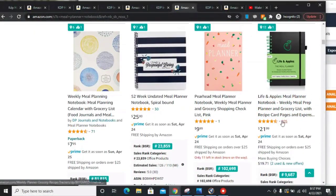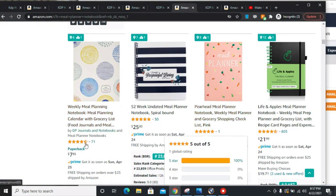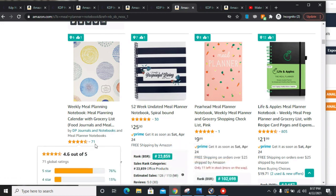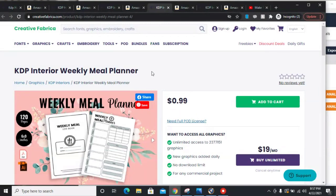These are other books having reviews. We're going to take off this one and this one. Then KDP, we're looking at this one right here. The one has a review. This one has 71 reviews. So guys, this niche is actually selling. We're going to jump to Creative Fabrica and see what interior they have for us.